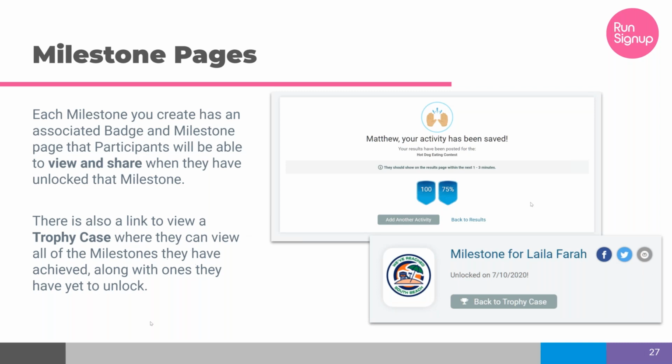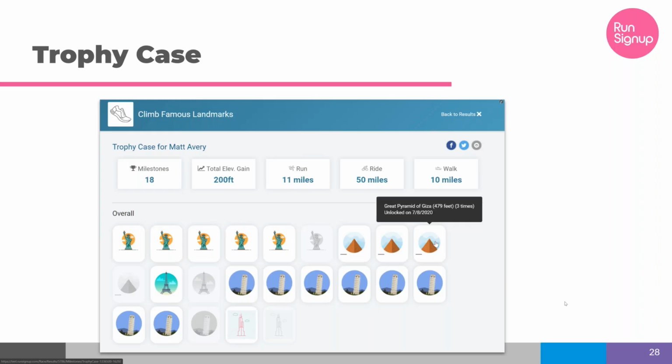Additionally, there's a link to view a trophy case where they can view all of the milestones they've achieved along with the ones that they have yet to unlock. So I'm going to show that here. This is an event, climb famous landmarks. The idea is you do whatever you want. You can run, you can ride, you can walk, and you log all of your activities. And if you include elevation gain, we have a way of actually getting it from GPS devices if you use those. It will automatically load your activity data with the elevation gain in there.